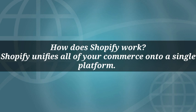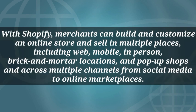How does Shopify work? Shopify analyzes all of your experiences. With Shopify, merchants can build and customize an online store and sell in multiple places, including web, mobile, in-person, brick-and-mortar locations, and pop-up shops, and across multiple channels from social media to online marketplaces.